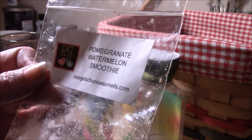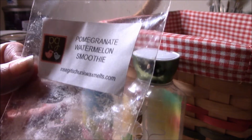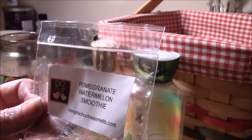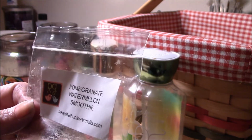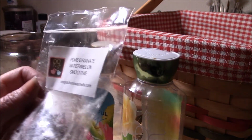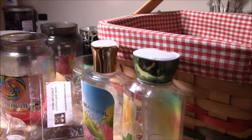is absolutely amazing. You get the pomegranate. It's very, very slight, but you get that nice juicy watermelon. And then you get that smoothie, which I think is marshmallow. Oh my gosh, it smells just like a smoothie, like something that would have ice cream in it. But wow, to a T, it's perfect.